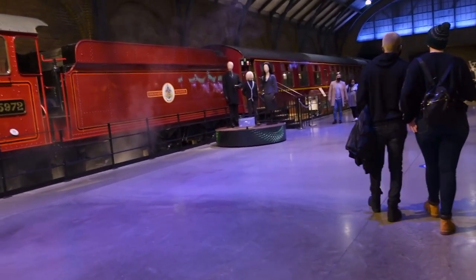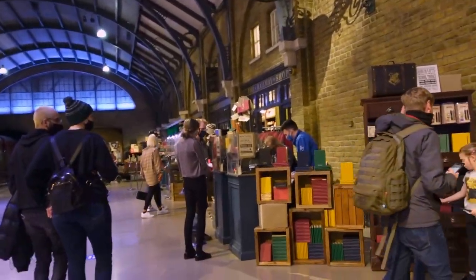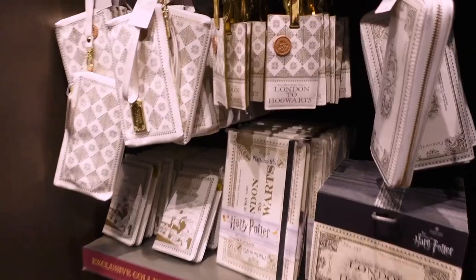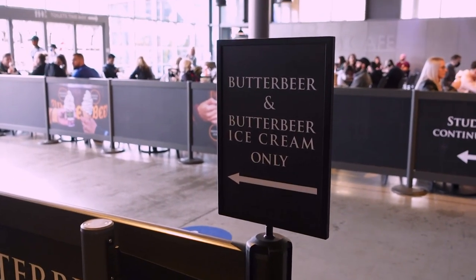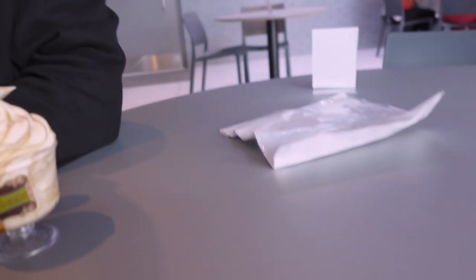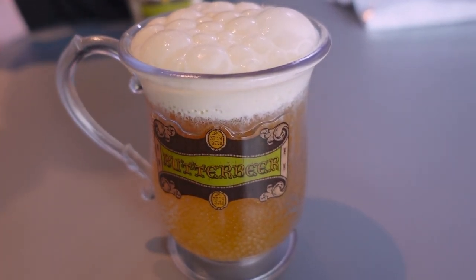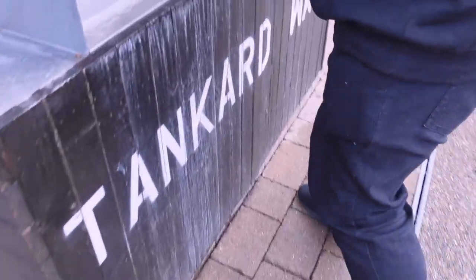So we're at platform 9 3/4 now, and I think we might have a look in this shop. This is the railway shop. And they have sweets and stuff outside the shop. So Charlie got butterbeer ice cream and I just got the butterbeer drink. I've had this before, I didn't really like it last time, but I wanted to try it again. So we've just come to the tankard wash.